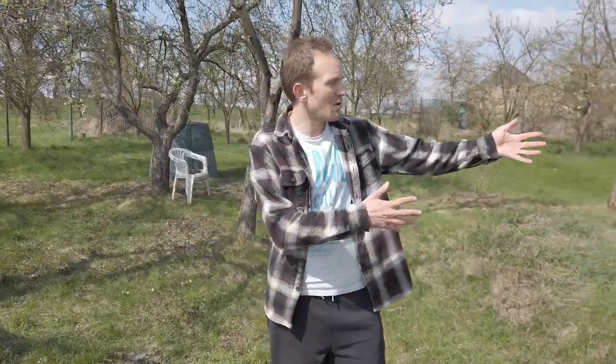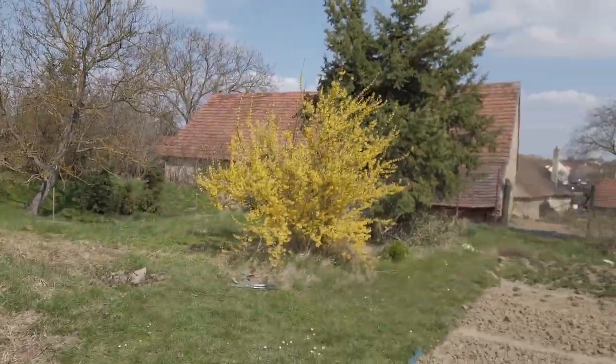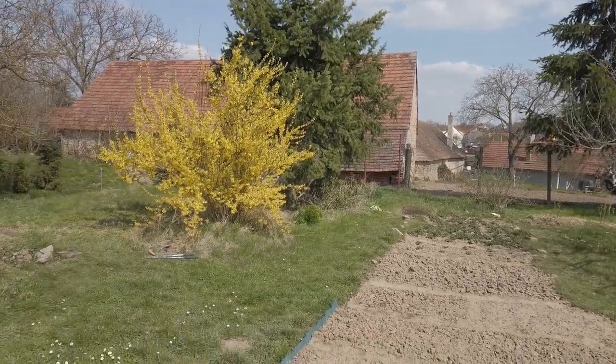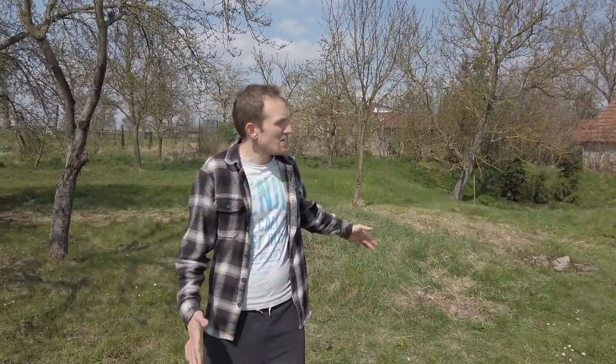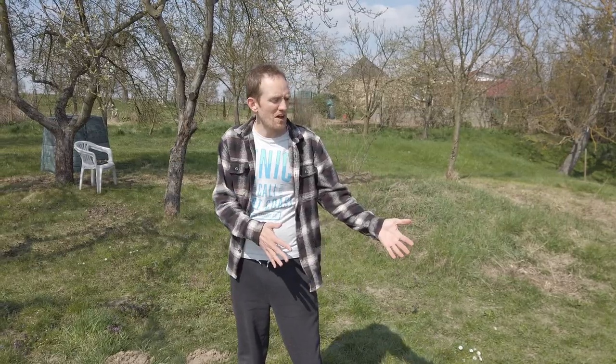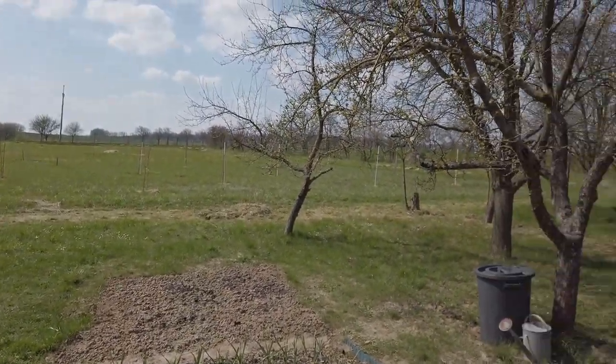In case you're wondering why we did it, we wanted to open this place because we always have to go through this part, through that gate, right next to our neighbors. So now we can enter our garden from wherever we want. It's also more practical when you want to go from the garden to the field. You don't have to go around the whole place, you can just walk whichever way you want.